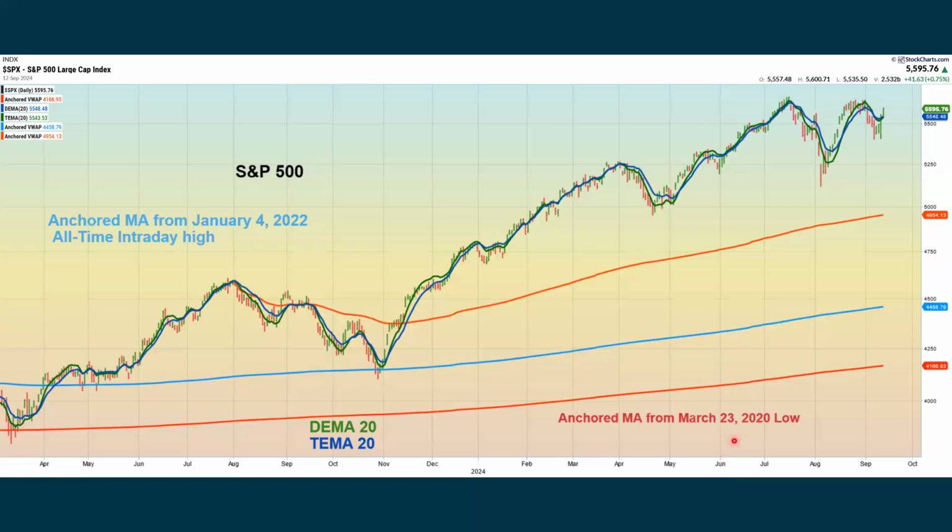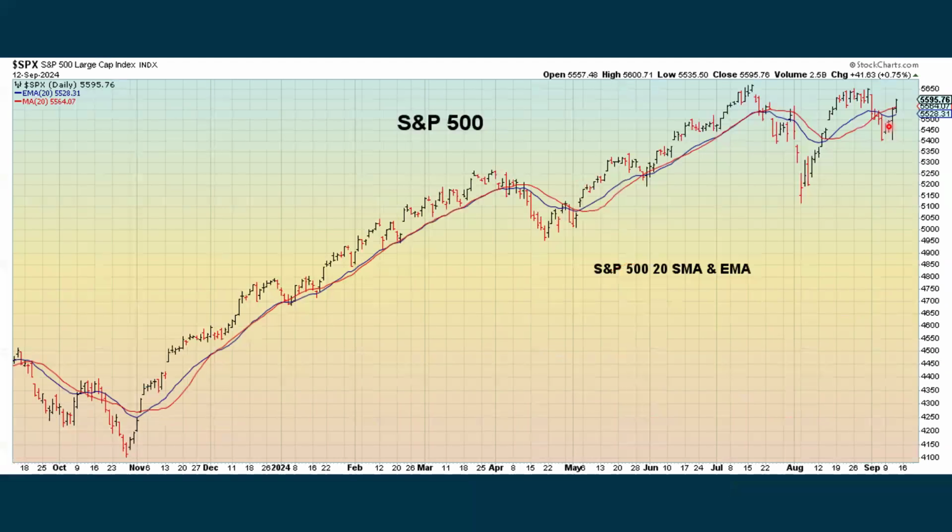And the condition of our short-term trend is showing some improvement here. We're above both of the lines, and the lines are starting to turn back up. So that's looking better. And we're back above the 20-period simple moving average. This is what I was watching out for before Thursday's session: could we get above that and close above it? Yes.